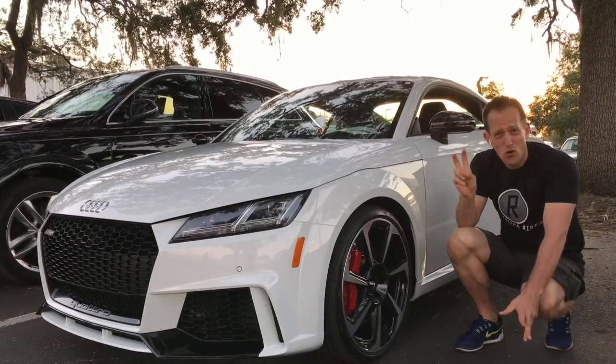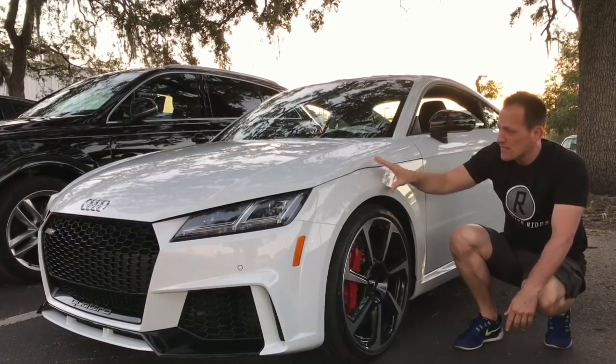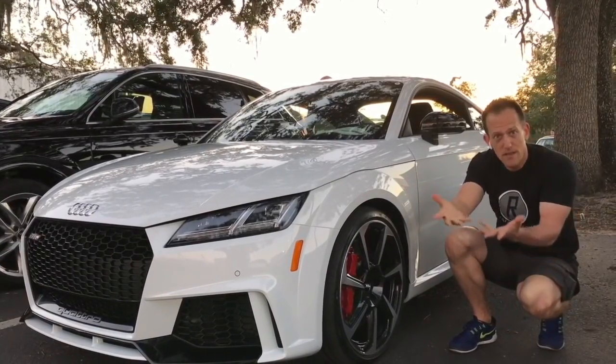You know, I don't want to call it a girly car because, you know, girls, guys, it doesn't matter. But I think with these styling cues, it gives it that more aggressive styling that both guys and girls could be drawn to.